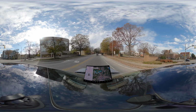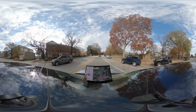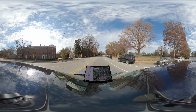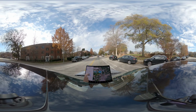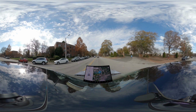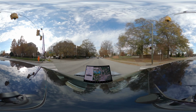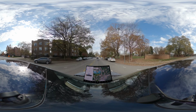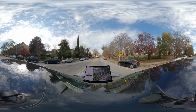You'll be able to spin around and see how beautiful that campus is. One of the things that I noticed with this update, it's probably a map update, the speed limit is correct. It had been forcing 25 miles an hour as a speed limit for that section right there after turning onto Hillsborough, but it is 35 miles an hour.